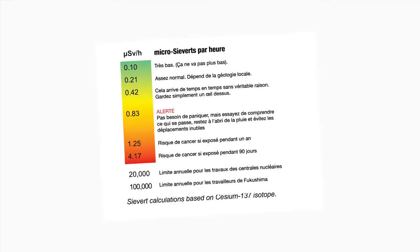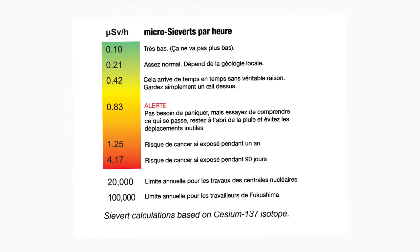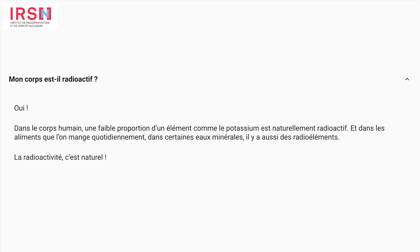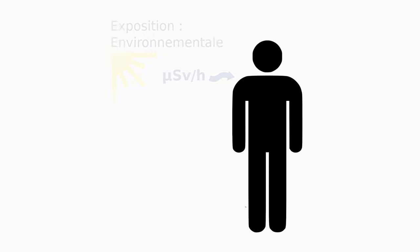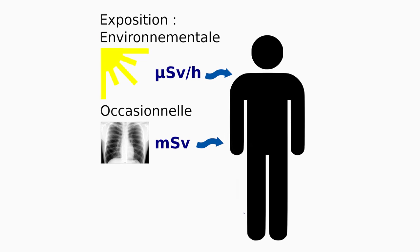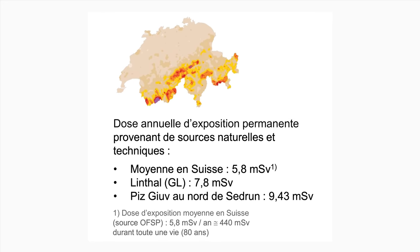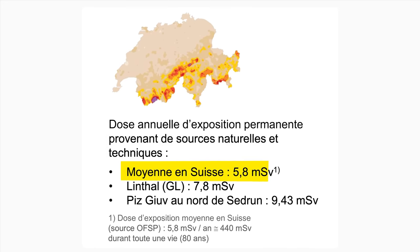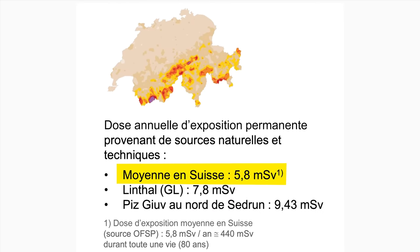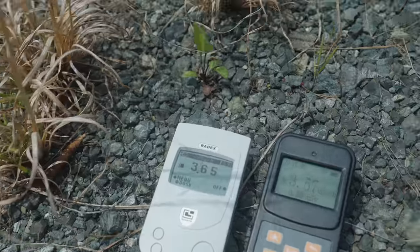The subject is fairly technical, so I won't go into too much detail, but I will show you this chart, which will help us understand the risks of exposure to radioactivity. It's important to point out that we're all exposed. In nature, there is some. When we fly, for example, we're exposed. When we go for an X-ray at our doctor's, we take a microdose of radioactivity. In Switzerland, for example, the annual dosage is around, these are acceptable, risk-free doses.